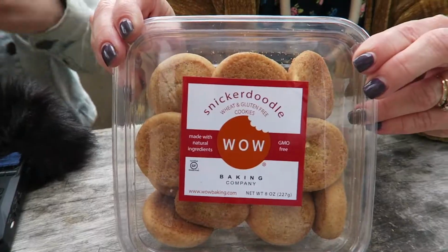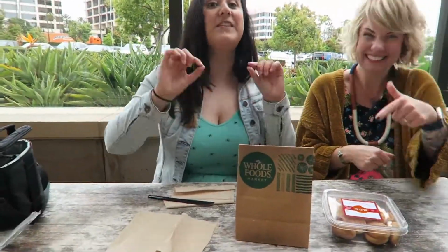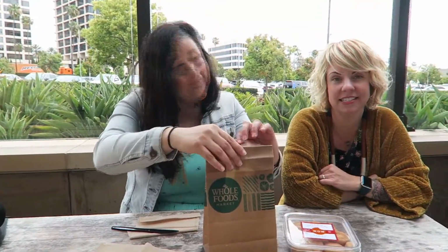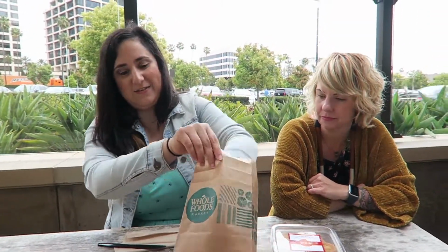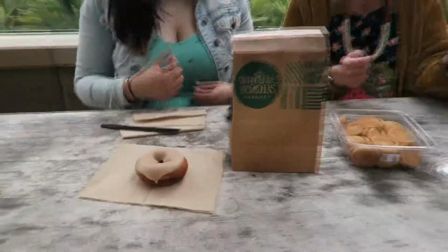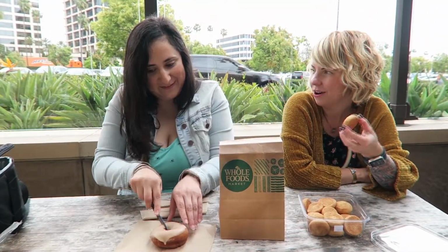Hello. So we're here at Whole Foods. Snickerdoodles. And for some of us who can have non-gluten-free stuff, I did get a vegan donut, so we got a maple vegan donut. We're Donuts y Tortas, so we have a little bit of opportunity for that. They kind of look like twins, the snickerdoodle and the donut. So we've got to have dessert.